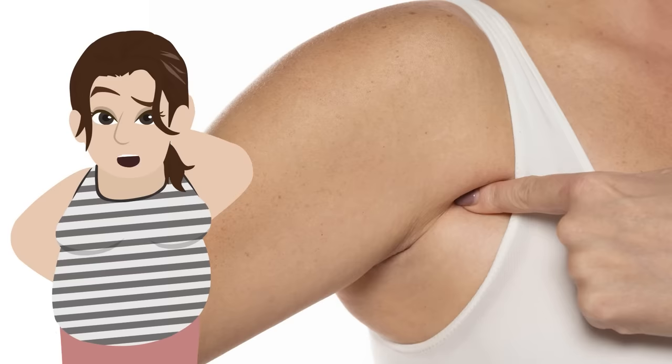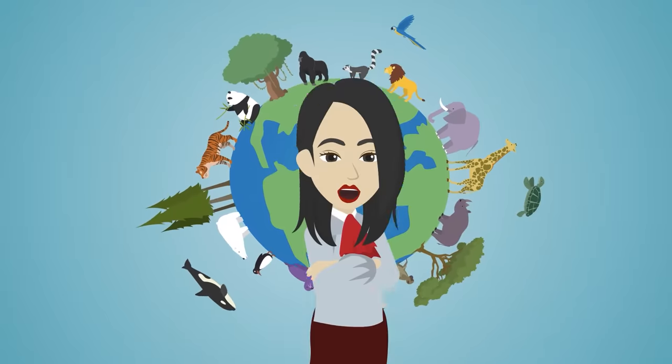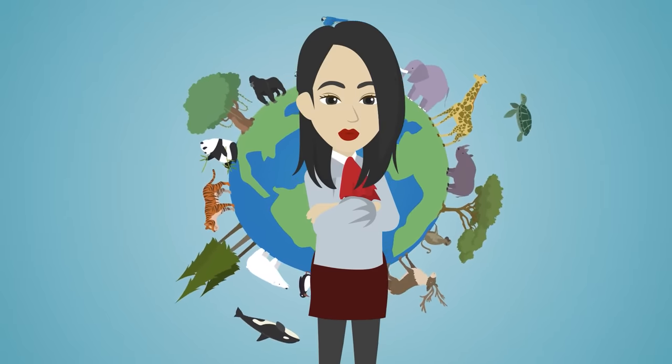Hi everyone, I'm Amy. Amy, I want to wear sleeveless shirts, but my armpit fat and bra bulge are huge. How can I get rid of them? Remember? You can always count on me. Armpit fat may not be just fat. It can be that the lymph nodes in your armpit aren't draining well and are swollen.